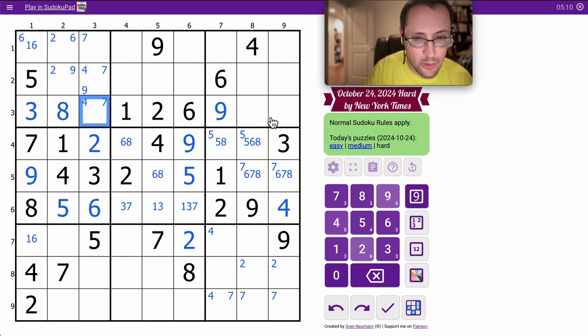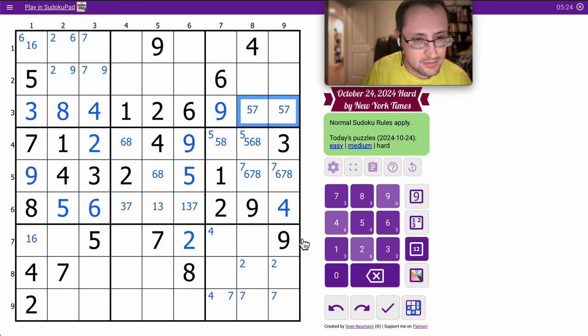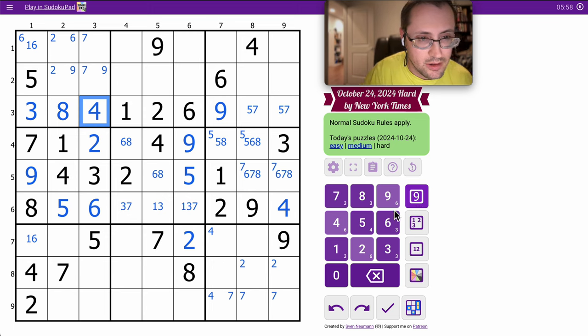Oh, this has to be a four because neither of those can be four. So four goes there in the region. These are five and seven. That may not be four, though. I said four, five, seven, eight. These are five, seven, eight. One, two, three, six, eight, nine. So four, five, seven. These are five, seven. Yeah, this is four. It's forced.